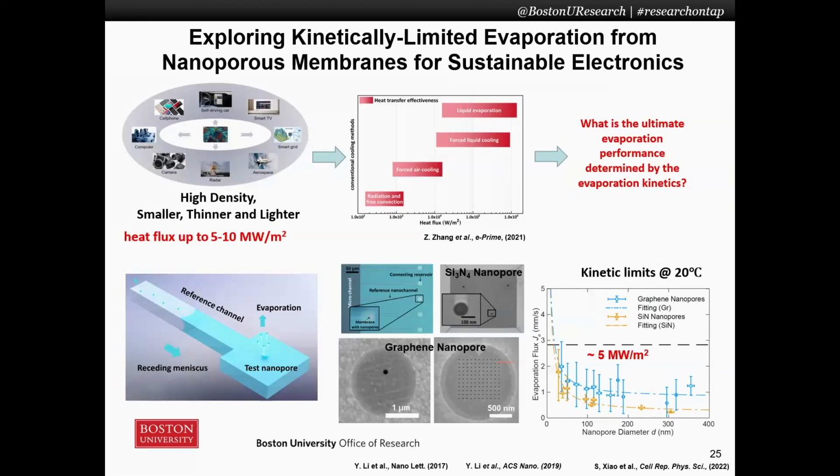So far, the best cooling technology is liquid evaporation-based nanoporous membranes. But the performance of those liquid evaporation-based techniques is limited by the evaporation kinetics at the liquid vapor interface. We don't know what the current limit is, let alone develop better membranes to achieve the ultimate performance. In my group, we have developed ways to measure and study kinetic-limited evaporation from single nanopores for the first time. We use our technique to measure kinetic-limited evaporation from different nanopores with different confinement, materials, and pore density. We discovered temperature dependence and confinement dependence, which we try to use to develop the next generation of nanoporous evaporative devices.